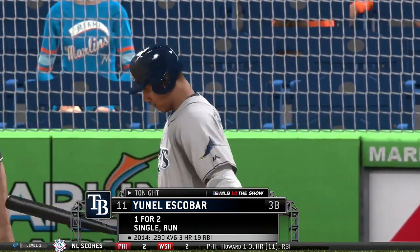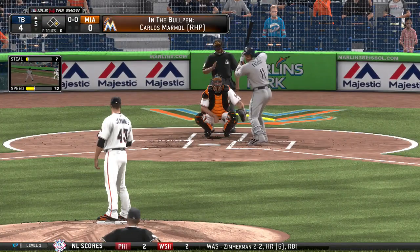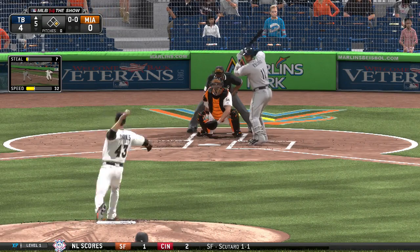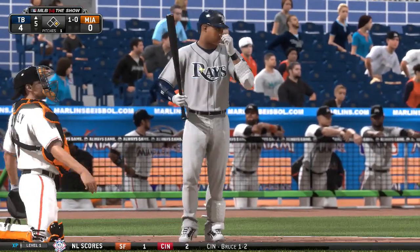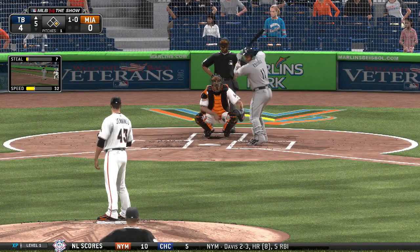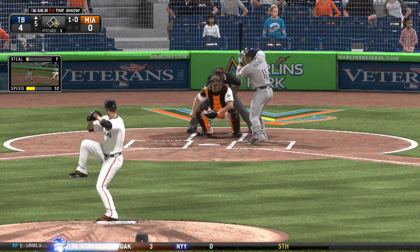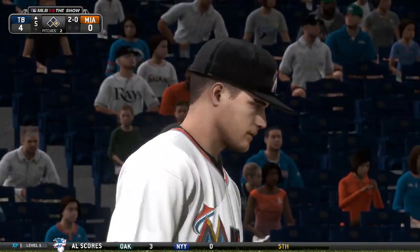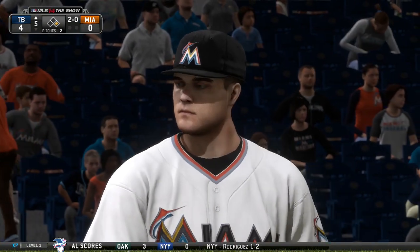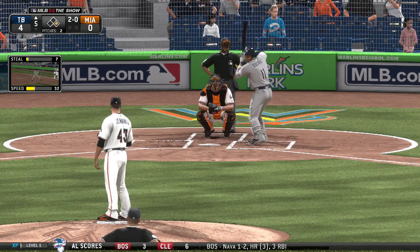Yunel Escobar will stand in now, and he'll likely have a look down to third to see if anything's up here with nobody out. He'll start him here with a changeup, but it's taken for ball 1. And he misses low with it, 2-0. A couple of tight pitches here to start this at bat. You can't really say you're getting squeezed, but he's not really getting any help either. Nobody out, runner on first.